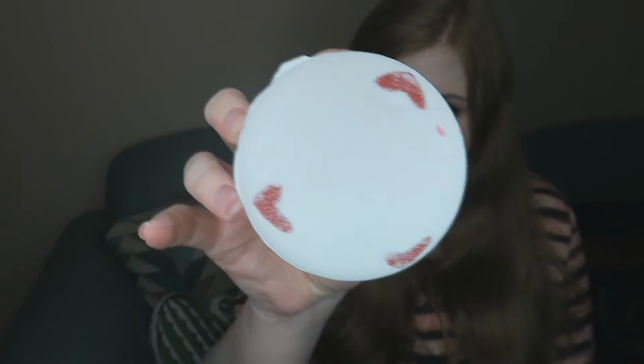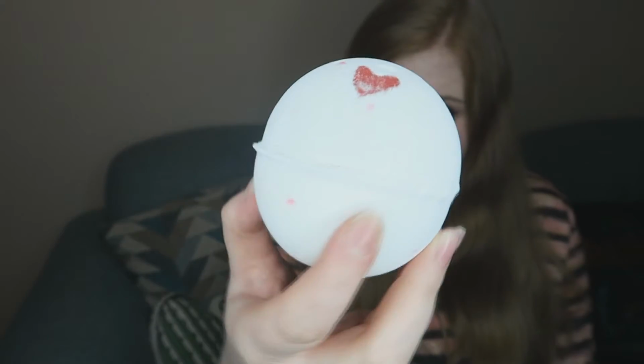Right, onto the bath bombs. I have 4 from the Valentine's Day range, and then another one that I just kind of picked up on a whim because I hadn't used it for quite a long time and I absolutely love it. Let's start with the 2 that I've used before from Valentine's. So this one I believe is called Lavella, which is a much sweeter kind of feminine scent. I feel like this is more Valentine's appropriate in my opinion.